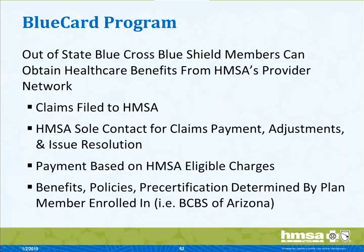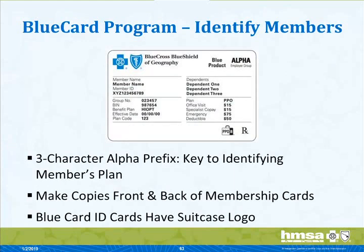Payment is based on HMSA eligible charges. However, benefits, medical policies, and patient's co-payment or co-insurance amount are determined by the plan the member is enrolled in. When members of Blue plans arrive at your office or facility, be sure to ask them for their current Blue plan membership ID card. The first 3 characters of the member ID identify the Blue plan that the member is enrolled with. It is important to enter the entire membership ID on your Blue Card claim.